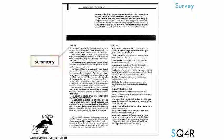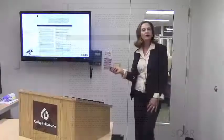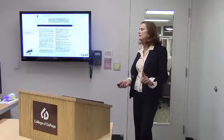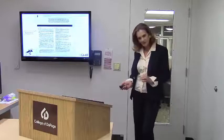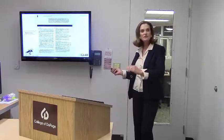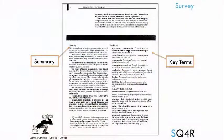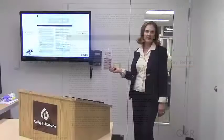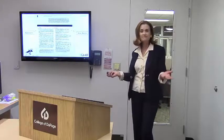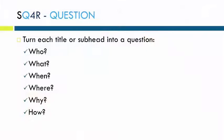If there's a summary, even during the pre-reading section, go ahead and kind of read through it because it's information that will help you be engaged, number one, and understand how the chapter is organized so that you can go ahead and process as you begin to read. All right, key terms. These you will need to read because if you don't know the key terms, how are you going to process the new information, right? Makes sense. Then the next step, question.